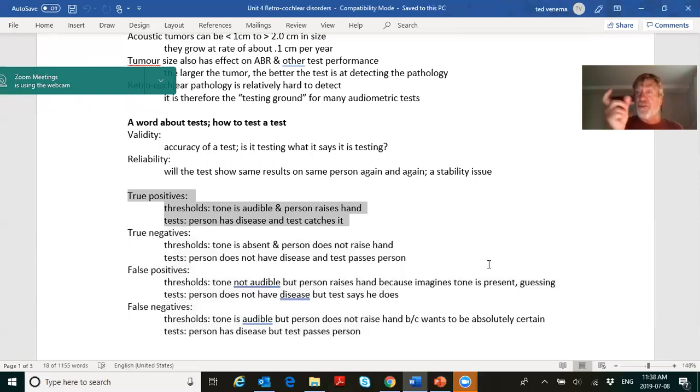Okay? Notice the two things. You either hear it or you don't, or you have the disease or you don't. And you raised your hand when you heard the tone, or the test caught you if you had the disease. Either one, true positives. One is referring to thresholds, but the other application refers to tests.